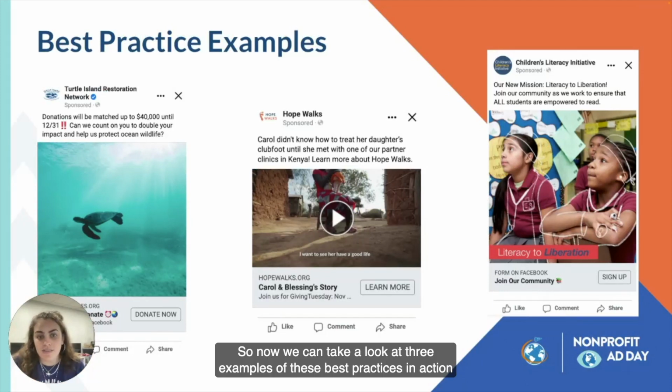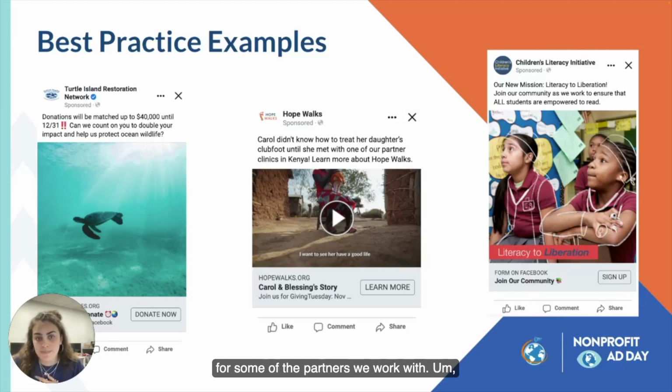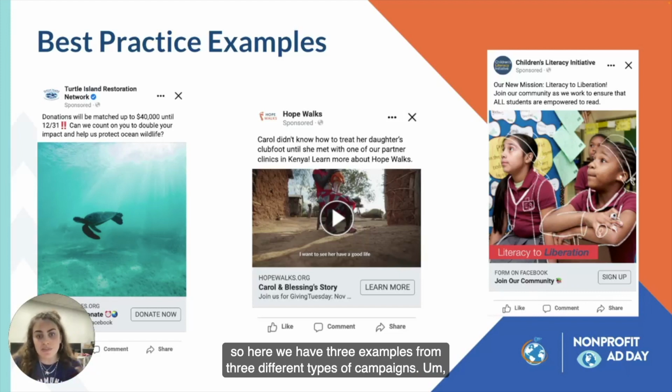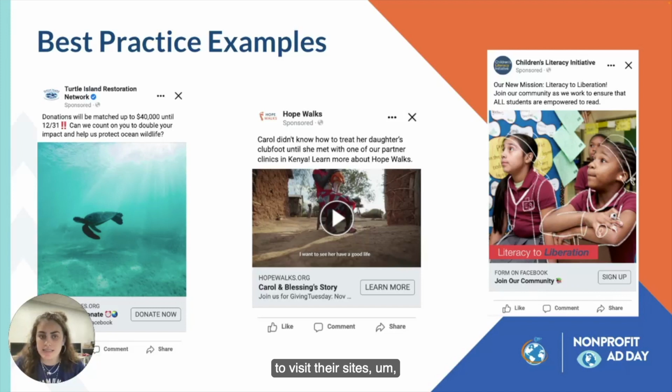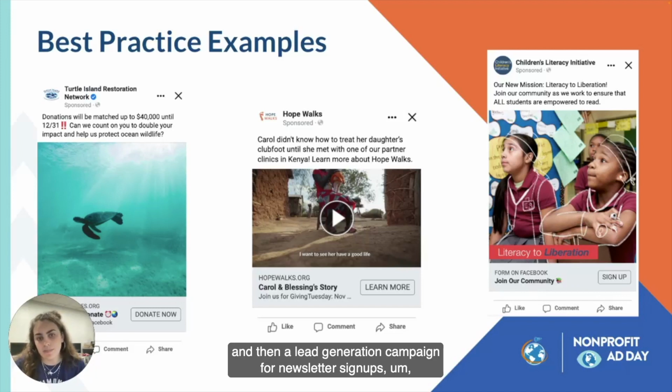Awesome. So now we can take a look at 3 examples of these best practices in action for some of the partners we work with. So here we have 3 examples from 3 different types of campaigns. We have a conversion, which was driving donations, including a match during the holiday season, an awareness ad highlighting an impactful story to get new users to visit their sites, and then a lead generation campaign for newsletter signups using the organization's new mission.